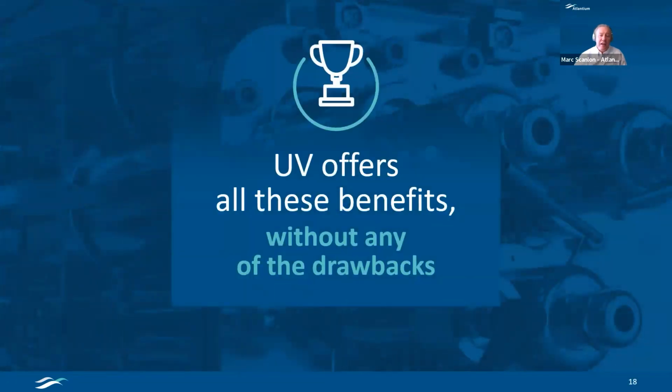Now, we think Atlantium says that UV offers all these benefits without any of the drawbacks. So let's get into the specifics if we can.